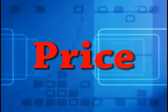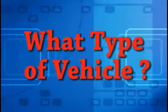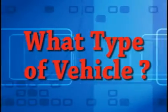With over 800 different models of vehicles to choose from, where do you begin your search for a used vehicle that's just right for you? Well, of course, there are several considerations such as price, what can you afford to pay, what type of vehicle you're interested in, for example, 2 doors or 4 doors, car or truck, 2-wheel drive or 4-wheel drive.